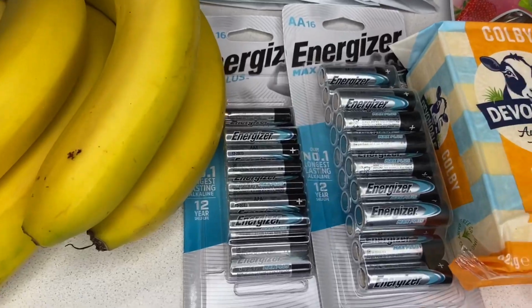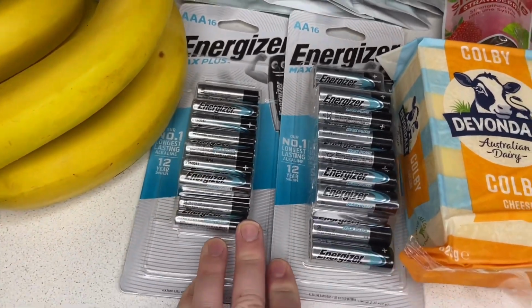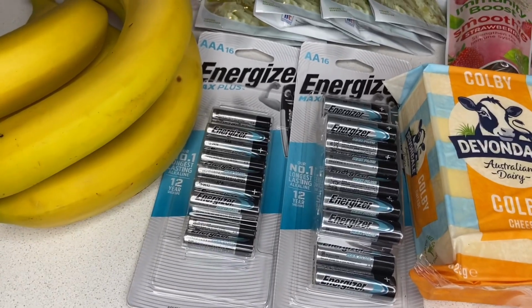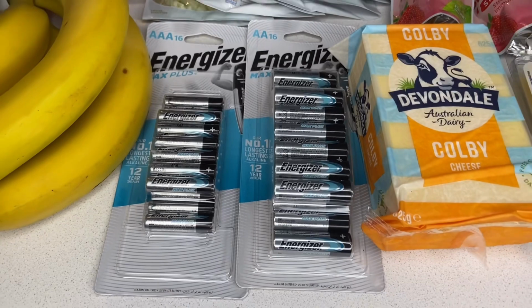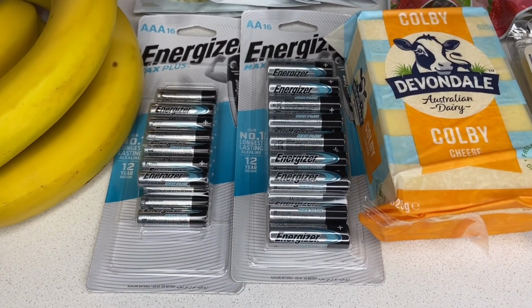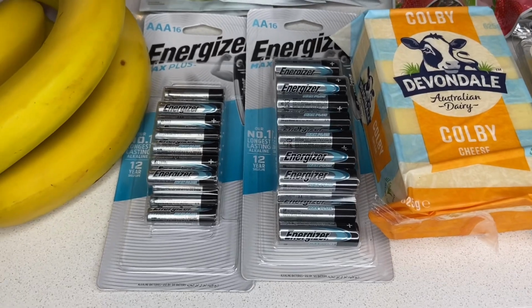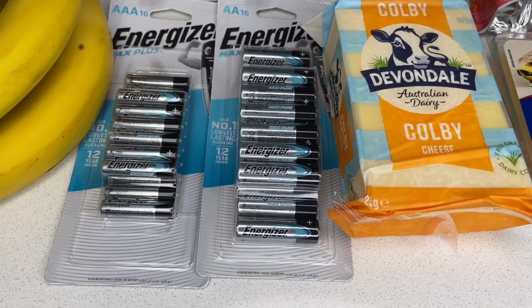I also grabbed some batteries this week. One day I will get around to getting rechargeable batteries, but it still hasn't happened, and it's driving me crazy every time I need to buy more. But these were half price this week, so I definitely wanted to snatch those up while they were cheaper. They're normally $24 a pack, which is insane, and it's so good when they come down to $12 a pack because the saving is just incredible.